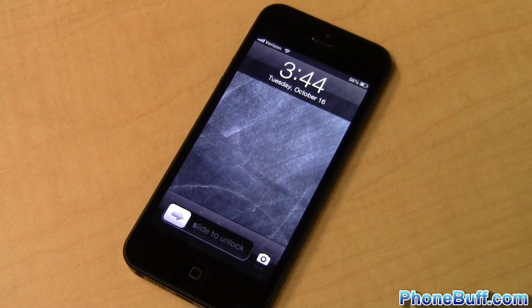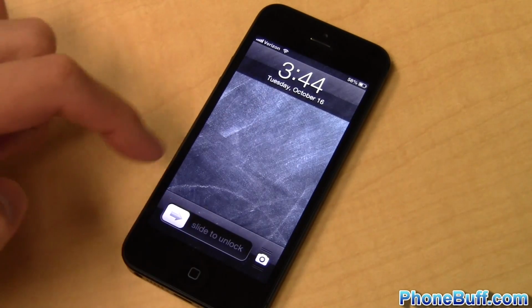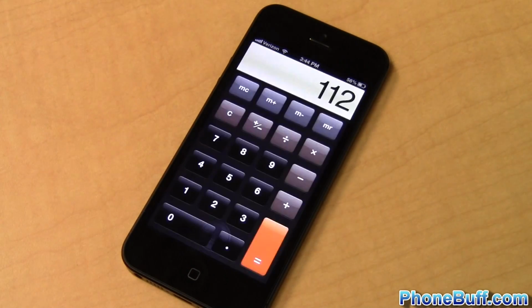37. While the Galaxy S3 has its own set of lock screen options, so does the iPhone 5. You can access the camera or control your music, but more importantly, you can access Siri even when the screen is off with a single button, letting you get to what you want even faster.